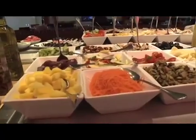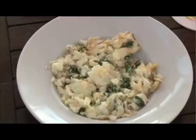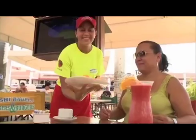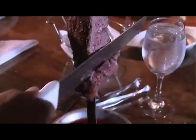It has about 2 or 3 different objectives. One of them is to let locals but also tourists get to know more of the different restaurants that we have on the island, and also to promote our local cuisine. So for each restaurant that is participating, they need to have at least one local dish or local inspired dish. And this is something really interesting because, for example, an Italian restaurant that normally only serves Italian cuisine will have something during that week that is inspired by our local cuisine.